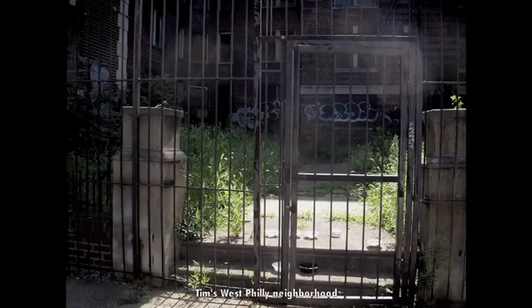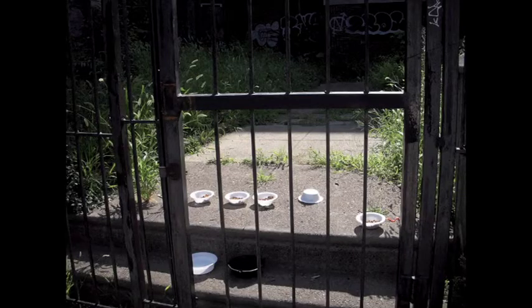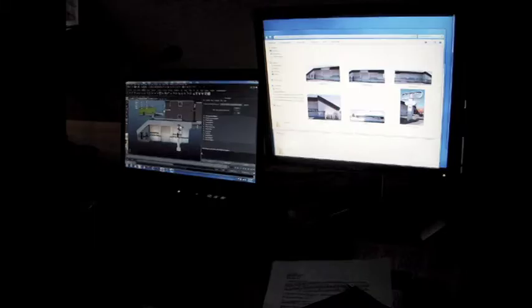So I will ride my bike around West Philly, and I'll identify abandoned buildings, and I'll photograph them. For the most part, I use those photographs as reference images. Then the next thing I do is just go through the images and think about which buildings just appeal to me. So once I work that out, then I use 3D animation software, computer game making software, to make a 3D model of the buildings.